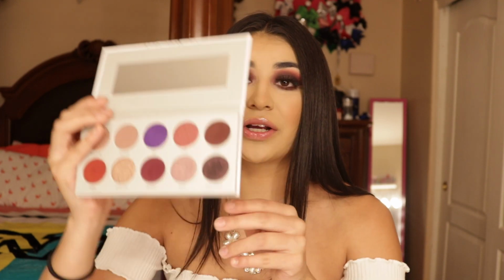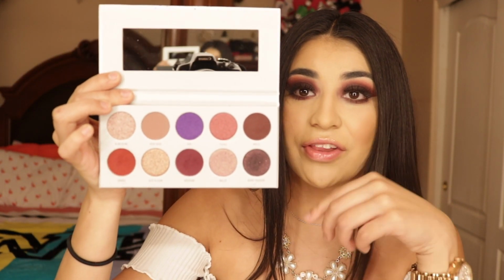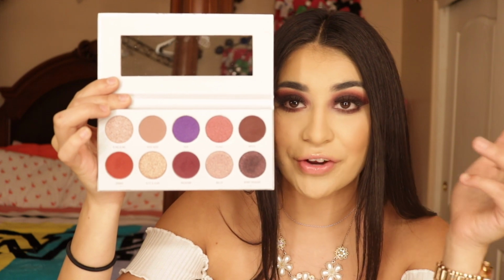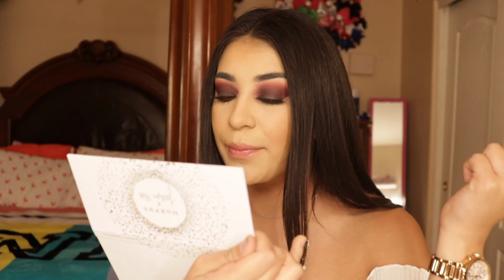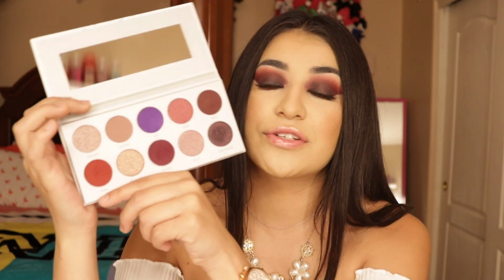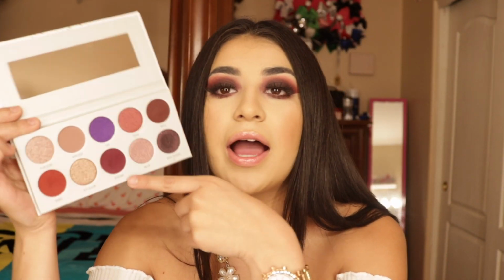So my favorite one so far is probably the one called Bling Boss, and it's literally so pretty. I am so obsessed with the colors and everything that has to do with these colors. I love that it has a little mirror and everything in it. It's just so cool, and you could sit there and do your makeup. This is the palette that I used for my eyes, and hands down, I just love it.